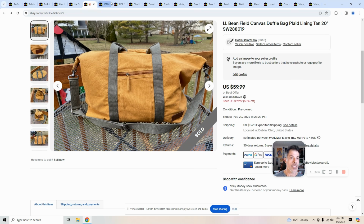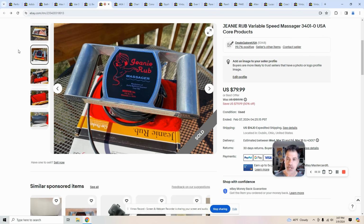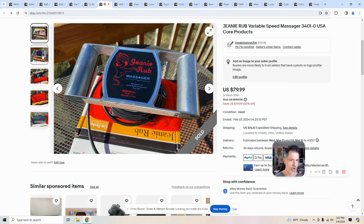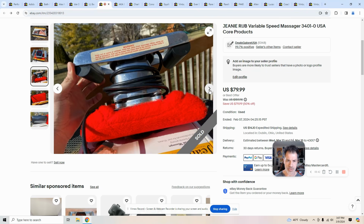So next one here, I don't know what this is. It was a massager and the thing was like 30 pounds. I couldn't believe how heavy it was, but it's just one of those old vintage personal massagers. Genie Rub. Here's some of the pictures. I'll take you through it.